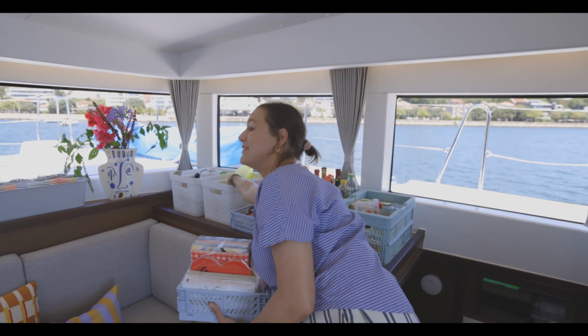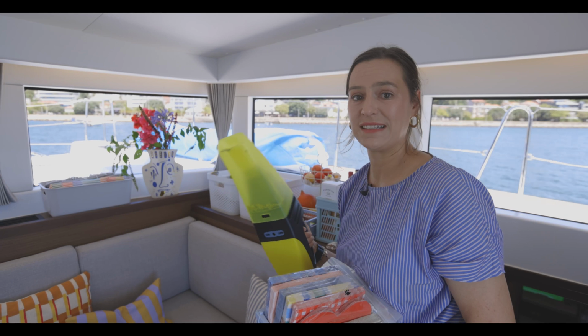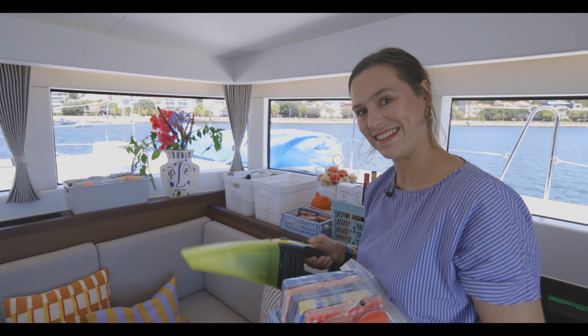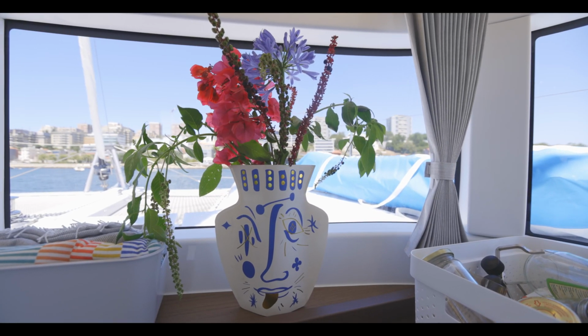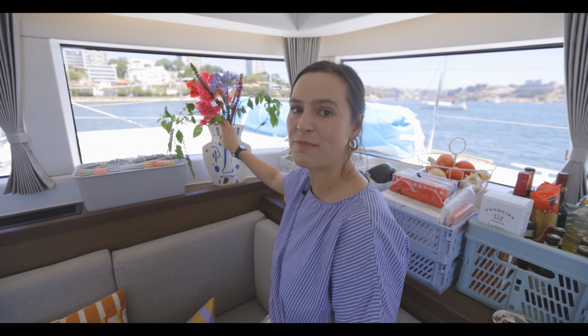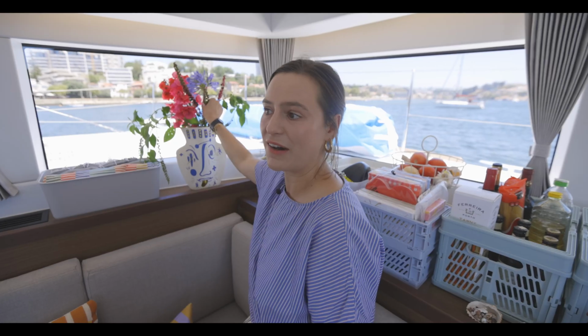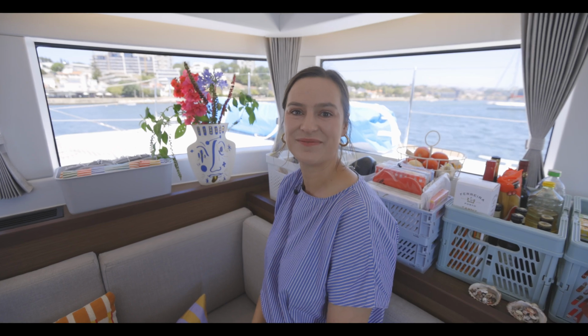Our little handheld vacuum is, I think, probably one of the most important things we have on the boat, because our hair is everywhere. So this works a treat. This is also one of my favorite things for the boat, or if you're living in a small space. We don't have space for glass vases, and they can break. So we have these cool paper ones. And I've just foraged some wildflowers from abandoned lots, and it just makes it feel like home.